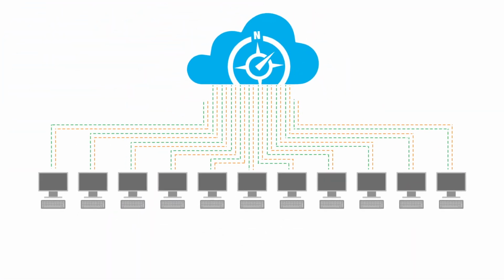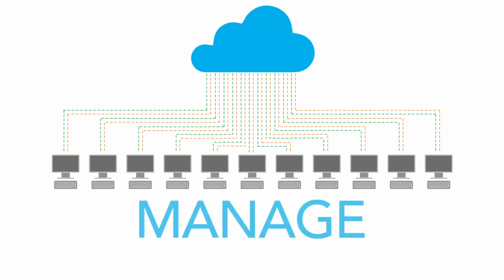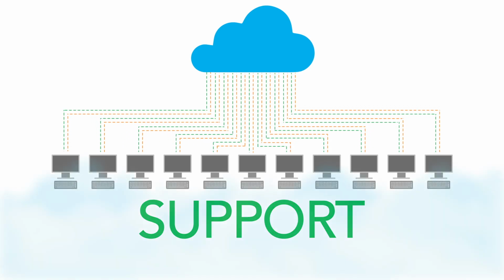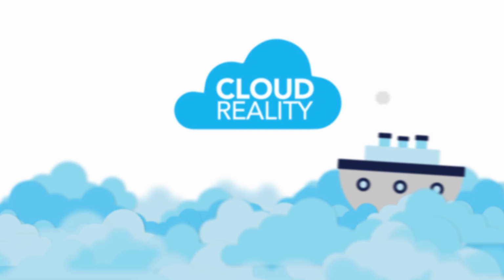No matter how small or large your cloud project, DLT Cloud Navigator can help you design, implement, manage, and support solutions that meet your unique needs. Transform your cloud concepts into cloud reality today.